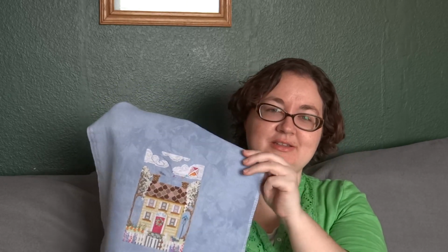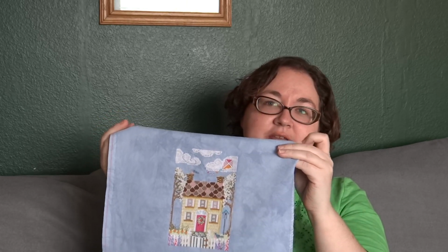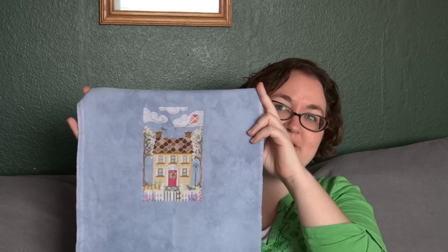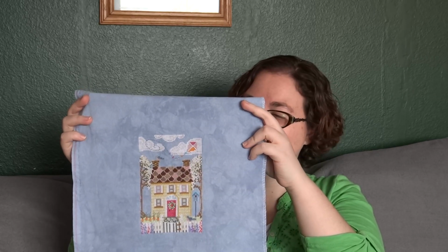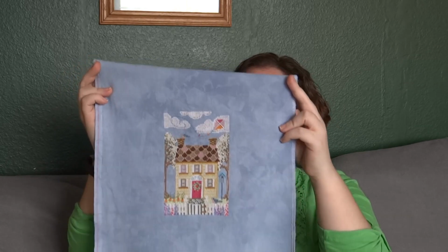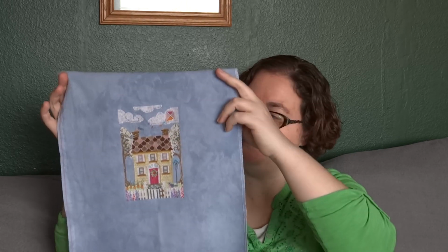I did all the stitching down here, and then finally in just a few days finished up the trees and then everything in the sky. And so for me it's really weird to see it fully stitched. That being said, I like it a lot. So Brooks Books, Spring House, part of the free series House for All Seasons.